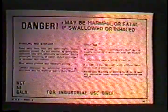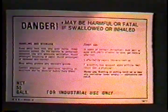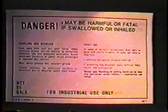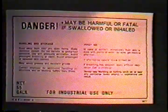Many of the epoxies are somewhat hazardous to use. For safe handling and use, careful review of the manufacturer's recommendations should be made prior to use.